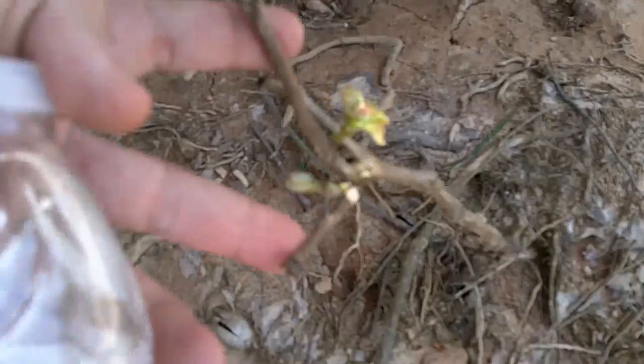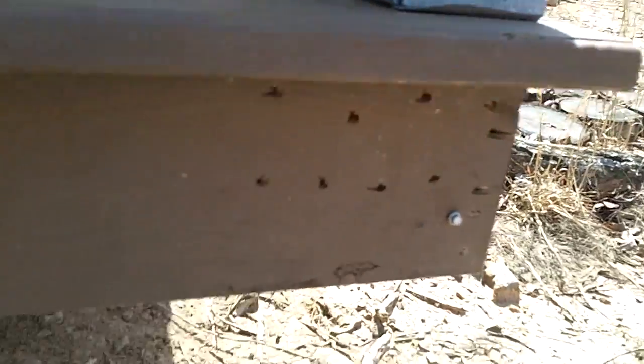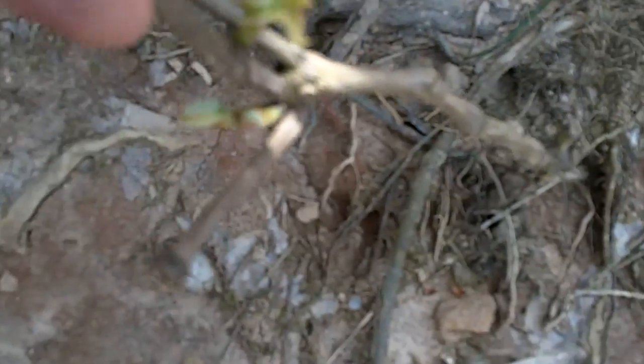Now these are actually a couple of the grapes that I planted right here, right next to the porch. And this is the front porch right here on the tiny house. And they're still doing good. I don't see any little new buds on this one, but this one right here is still growing.